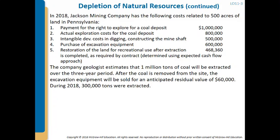Let's see. So the company geologist estimates that 1 million tons of coal will be extracted over a 3-year period. After the coal is removed from the site, the excavation equipment will be sold for an anticipated residual value of $60,000. During 2018, 300,000 tons were extracted. Alrighty then.